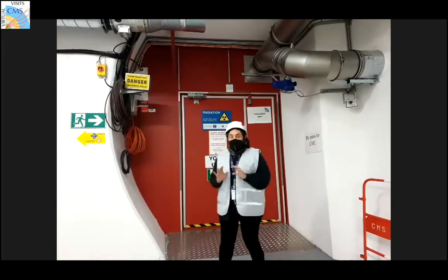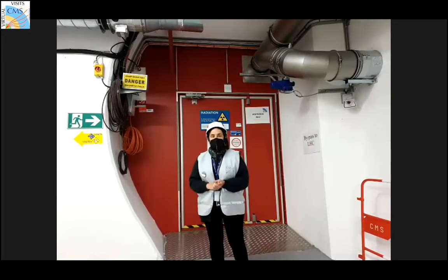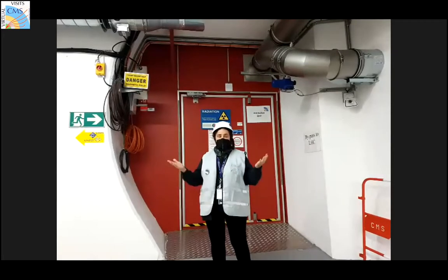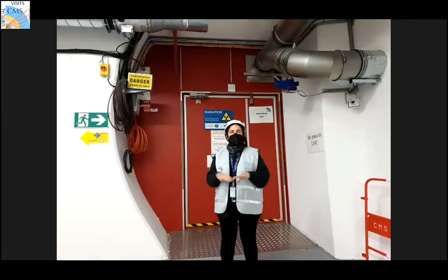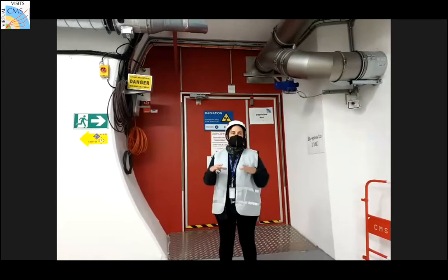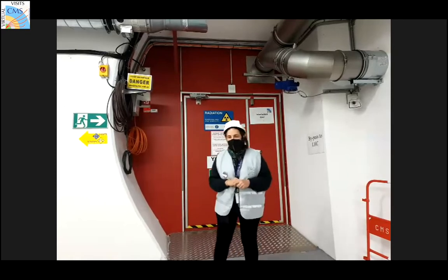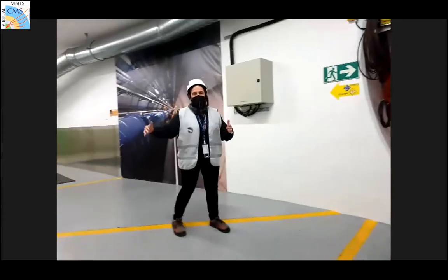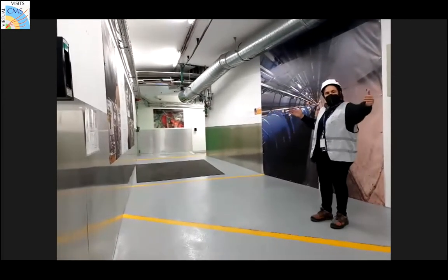So if you succeed in the future in being here, please do not hesitate to come here to ask for a visit. If it's possible, you can access in any case. At minimum, you can go underground, okay? And if you are lucky that there is no beam, you can even enter the cavern, as we will do now. Now, what I will do, I will go through this corridor.